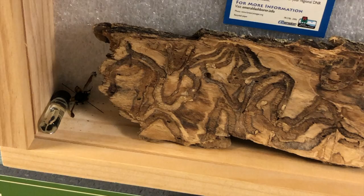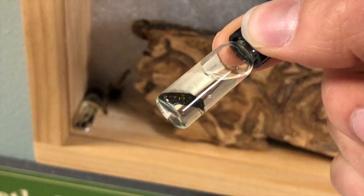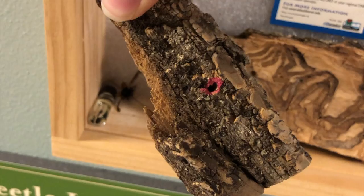The adult looks more like this. They are a small beetle. They are not huge. Tiny little green. They are kind of pretty with that green fluorescence, but don't let that beauty fool you. They are very, very destructive. When they come out of the tree, they'll often leave a capital D-shaped hole. So that's kind of their signature when they bore their way out.